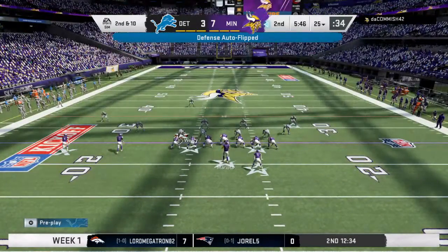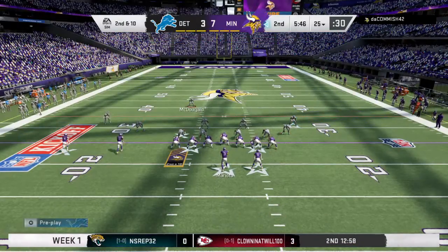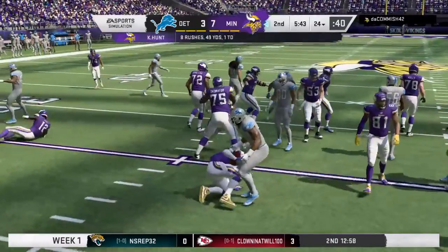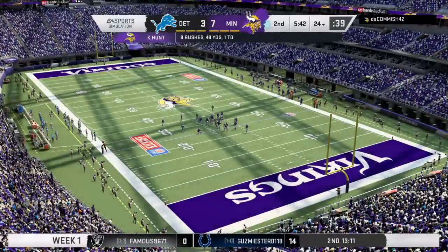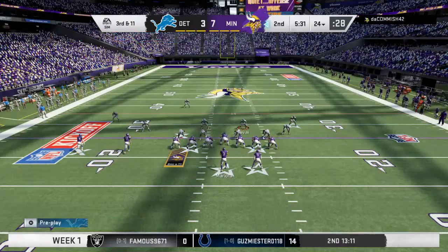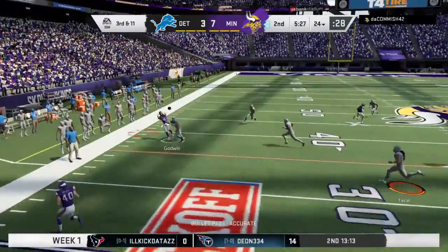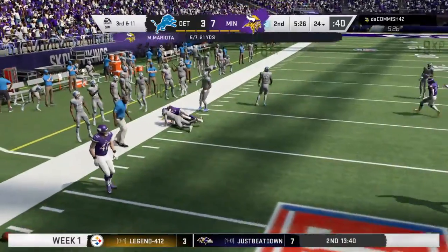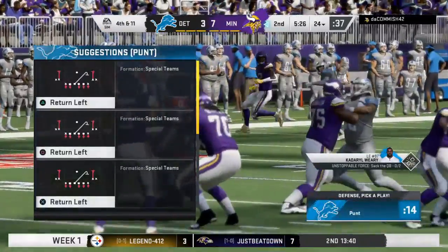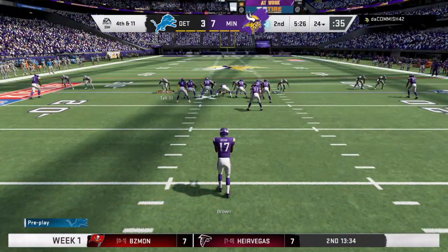An incomplete pass leads to 2nd and 10 from the 25. Running with Hunt here out of the shotgun. And he is met quickly in the backfield. Down he goes, folded like a lawn chair. On 3rd down, Mariota. And he will not be able to hang on through the contact. It's incomplete. The coverage strong, and now it's 4th down. Nice play there to force the incompletion.